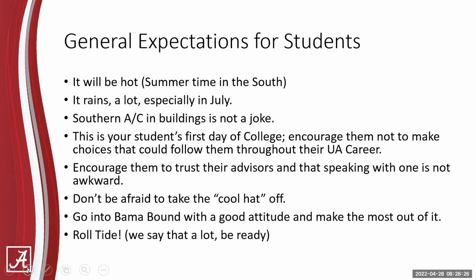So the other thing is, as you're talking to your students about coming to Bama and coming to Bama Bound and everything, remind them that this is their first day of college.